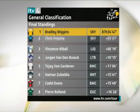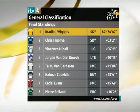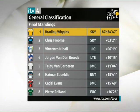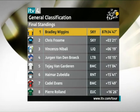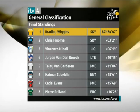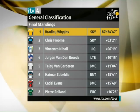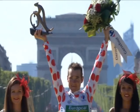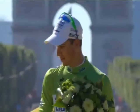Here's the final result for the historical record. Bradley Wiggins rode the 3,497 kilometres of the 2012 Tour de France in a time of 87 hours, 34 minutes and 37 seconds. Chris Froome was 3 minutes 21 seconds slower, and Vincenzo Nibali finished third, 6 minutes 19 seconds behind Wiggins. Thomas Voeckler made sure the host nation was represented on the podium with a typically opportunist win in the King of the Mountains competition.